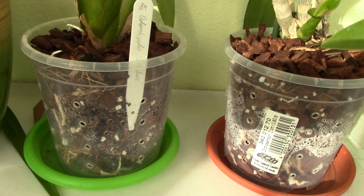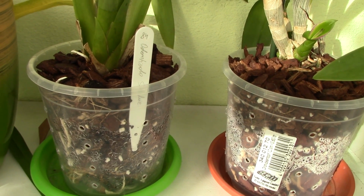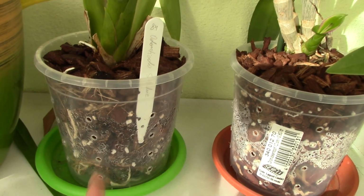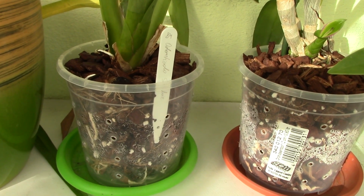So having these holes or slits or whatever ventilation in the pot actually is a lifesaver for orchids, and you can do this for any type of orchid. You can do this even for Cymbidiums if you'd like. So ventilation in the pot is, I think, the 3rd most important thing in order to keep your orchids healthy.